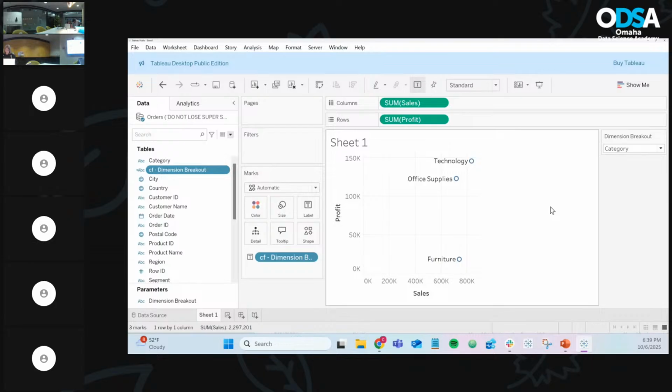Now, this is the calculated field we just created. We drag that onto the label. And right now it's showing category. Now it's showing subcategory. So now if we wanted to add more options as opposed to just these two, all we would need to do is go into our parameter, which is what this is, and click edit. And now we can add a region, ship mode. Just do this product name. Click OK. So now I have category, a subcategory.